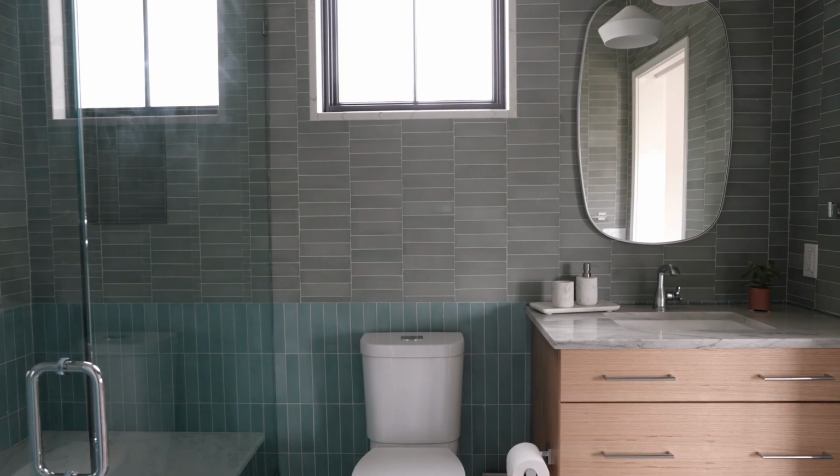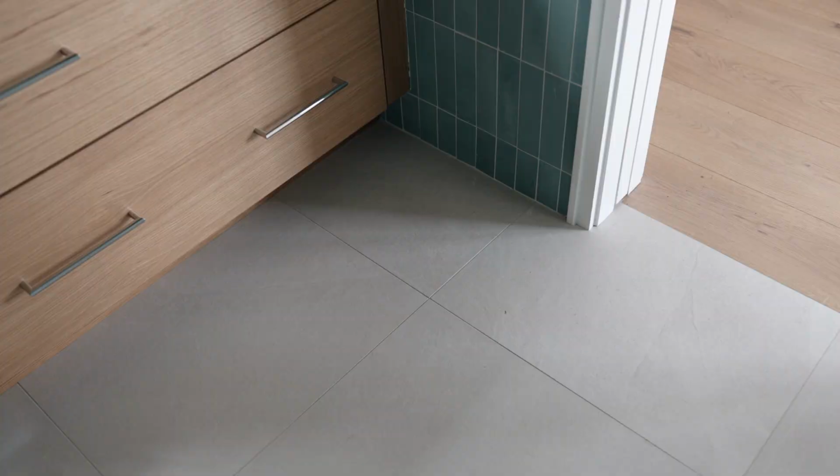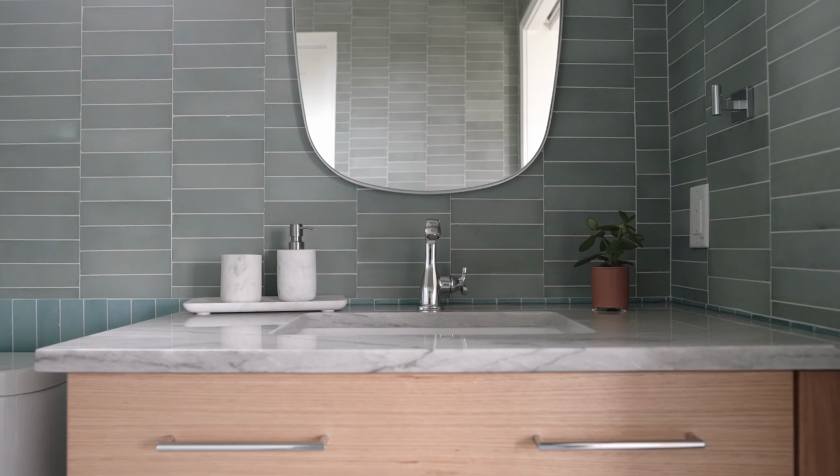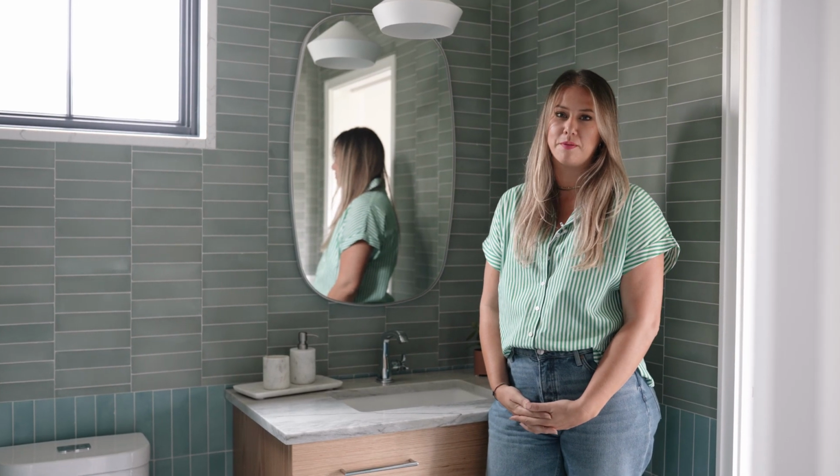And this is his bathroom. We wanted to tie in the colors from the rest of the house and also some of the materials. So this is a porcelain floor, but it looks like concrete. And then we have a concrete tile on the wall that's blue and green and goes with our landscape.